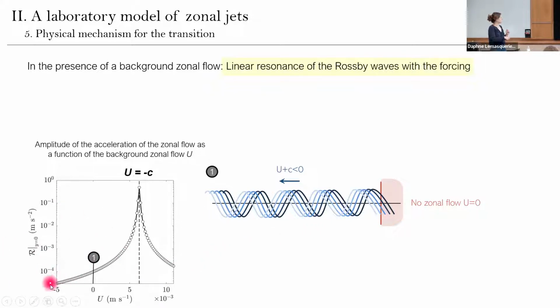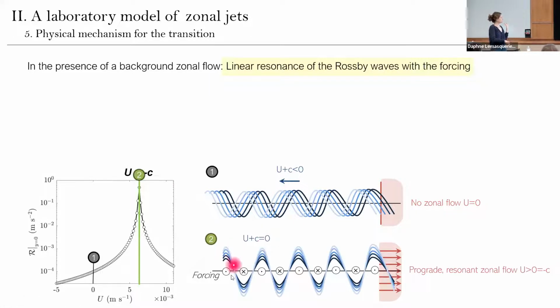Here I represent the acceleration of the zonal flow by the waves as a function of the zonal flow velocity. If you have no zonal flow initially, the waves are going to propagate towards the west. If you add a zonal flow which has the exact same speed as that westward propagation, then the waves are simply going to become stationary. They're going to phase lock with the forcing, and they are going to be able to amplify through time because they are phase locked with the forcing. That's why you have this peak when U, the zonal flow, is equal to minus C, the phase speed of the Rossby waves. So that's a very simple linear resonance. That's a Lorentzian curve.